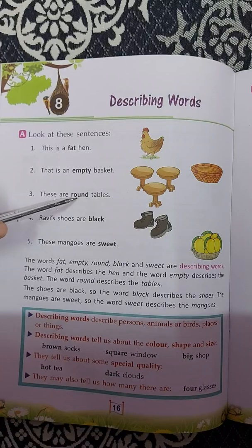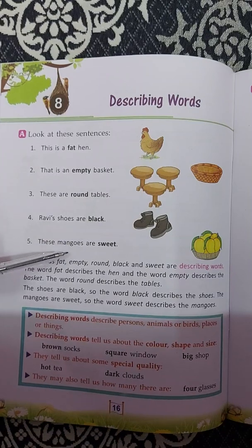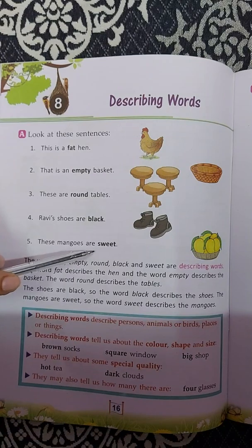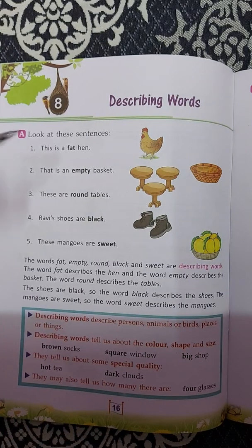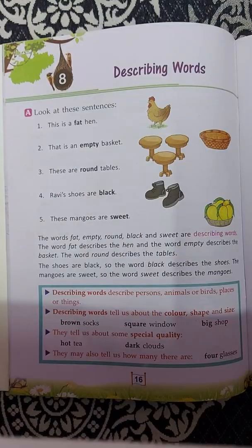Here, the word round describes what? It describes the tables. Round tables. In this sentence, the word black describes what? It describes the shoes. Black shoes. And in the next sentence, the word sweet describes the mangoes. What kind of mangoes? Sweet mangoes. So, all these words fat, empty, round, black and sweet are what? They are describing words. Describing words tell us about the color, shape and size of a naming word.